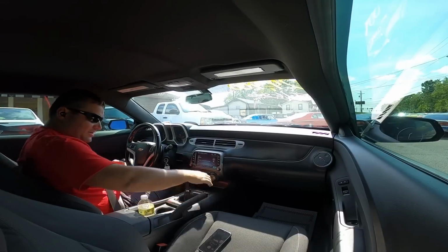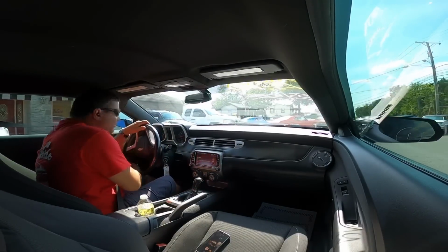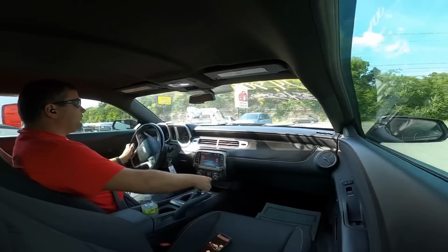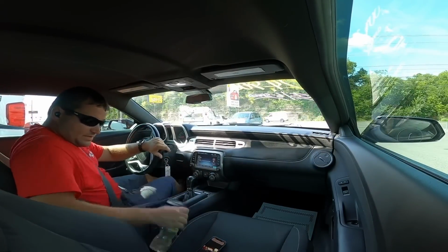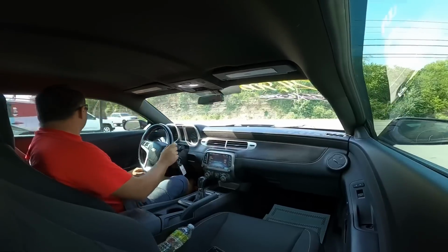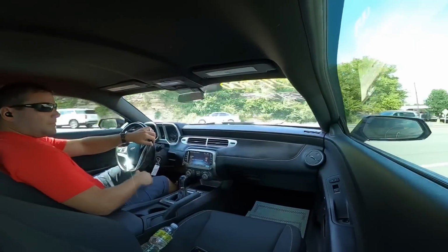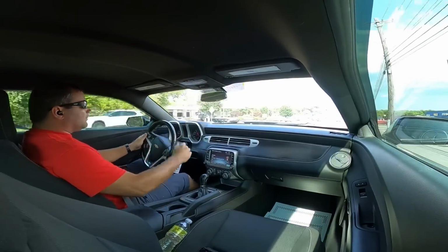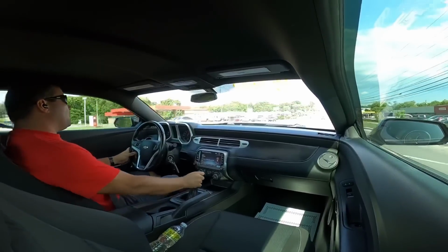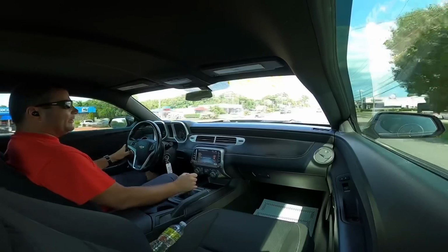Okay, getting ready to take off here. This is the first time I've driven this ride. So we're gonna roll on down the road. Do this out of my way here. Feels pretty good going down the road.